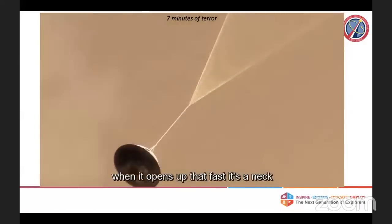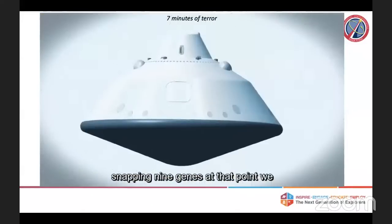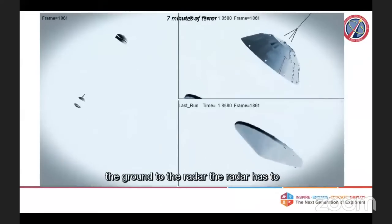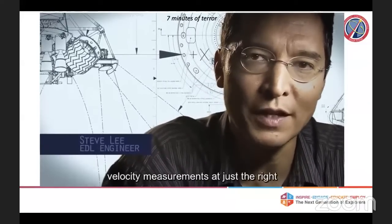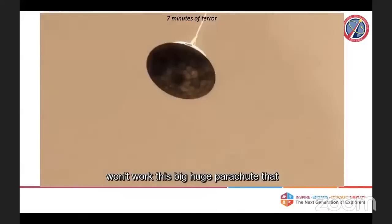When it opens up that fast, it's a neck-snapping 9 Gs. At that point, we have to get that heat shield off. It's like a big lens cap blocking our view of the ground to the radar. The radar has to take just the right altitude and velocity measurements at just the right time, or the rest of the landing sequence won't work.